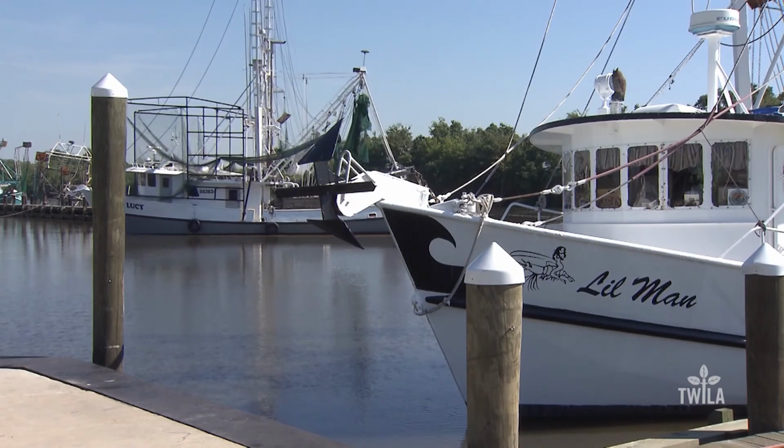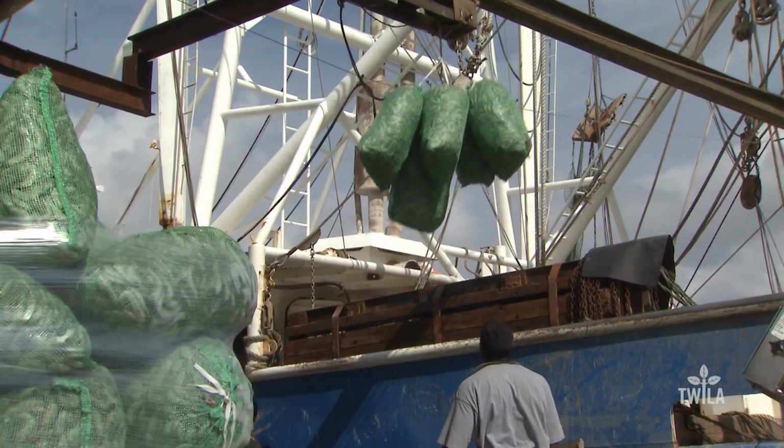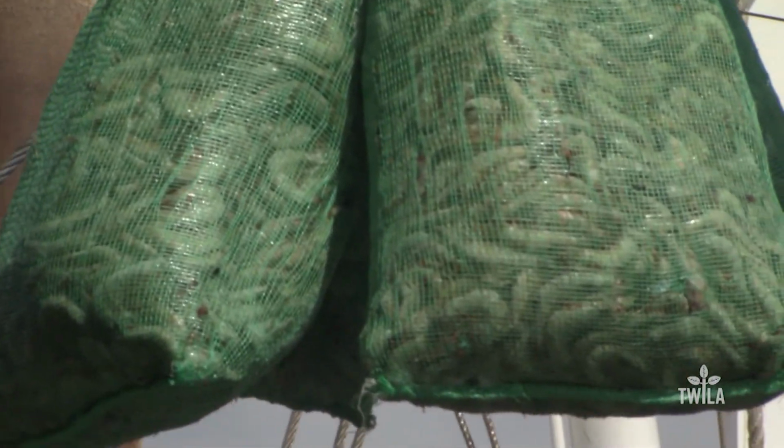Unfortunately, it's really hard for our wild shrimp to compete at the international farmed commodity prices. So with it being able to extend the shelf life, it's a better product that will last longer in the stores, and it doesn't get that black spot on it. So it helps our shrimpers get a much better price for their product.